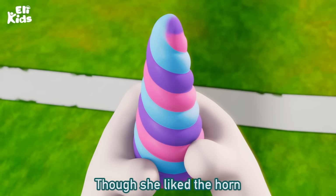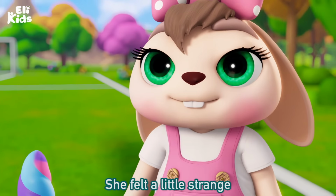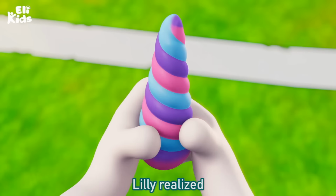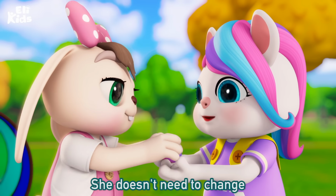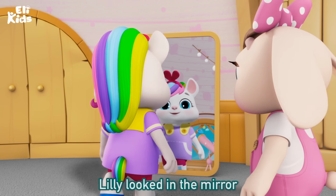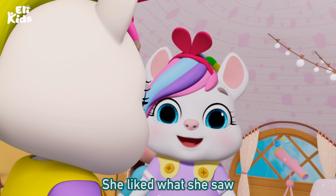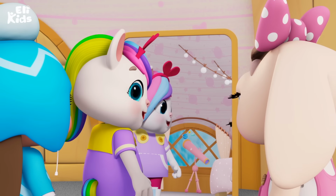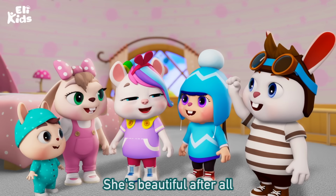She likes the horn. She felt a little strange. Lily realized she doesn't need to change. Lily looked in the mirror. She liked what she saw. Then she discovered she's beautiful.